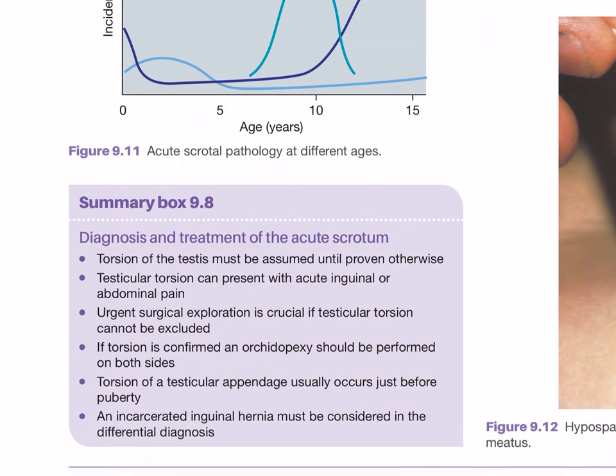Summary 9.8, diagnosis and treatment of acute scrotum. Torsion of the testis must be assumed until proven otherwise. Testicular torsion can present with acute inguinal or abdominal pain. Urgent surgical exploration is crucial if testicular torsion cannot be excluded. If torsion is confirmed, an orchidopexy should be performed on both sides. Torsion of a testicular appendage usually occurs just before puberty. An incarcerated inguinal hernia must be considered in the differential diagnosis.